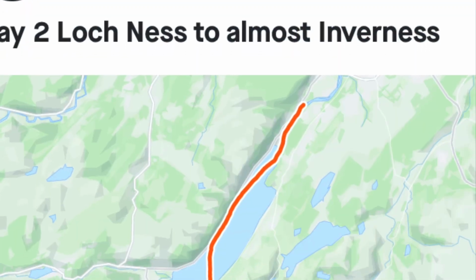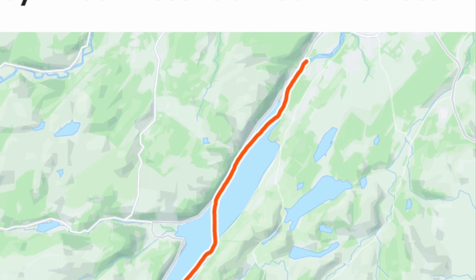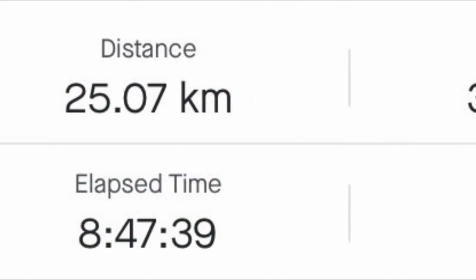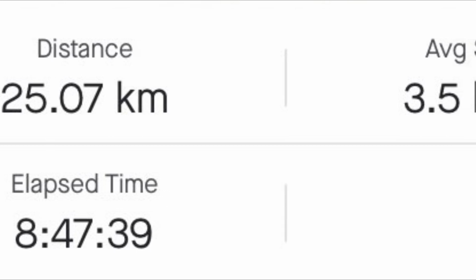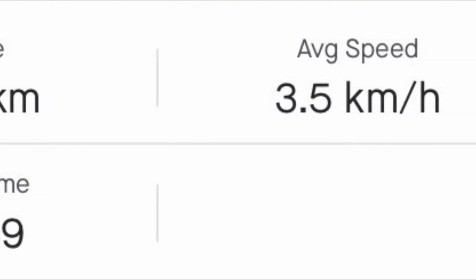So at the end of day two, we had paddled 25 kilometres and it had taken us nearly 9 hours at a much, much slower average speed than yesterday. But we've done it.